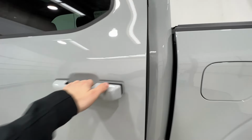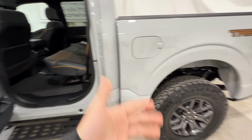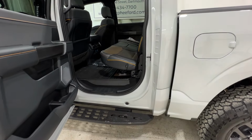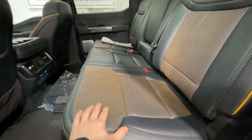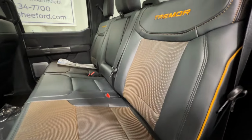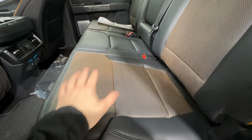And if we take a look into the rear seat of this Tremor, again, only offered as the Super Crew with the 5.5-foot bed, so there is no other configuration you can get for the Tremors, at least for the time being. But again, with the high package, we do have these nice leather seats back here with the Tremor branding, and again, the Tremor color, which is sort of that orange gold color.